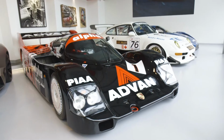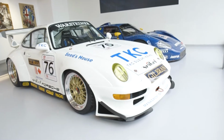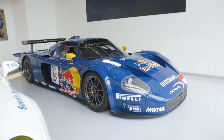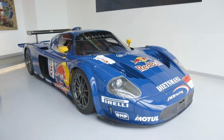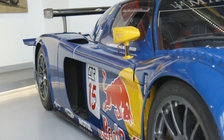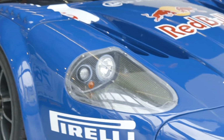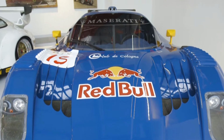We've got the 993 GT2, and straight in on the end we've got the MT12 GT1. Is that a Le Mans car? Yes, they were raced at Le Mans. They were actually banned in their time because they were too successful. Really? Yeah. Joe is a bit of a racer as well, isn't he? He raced that car there. Has he really? He's raced quite a few MT12s in the past.